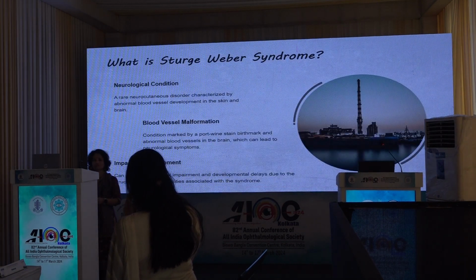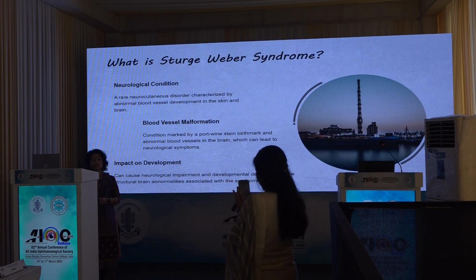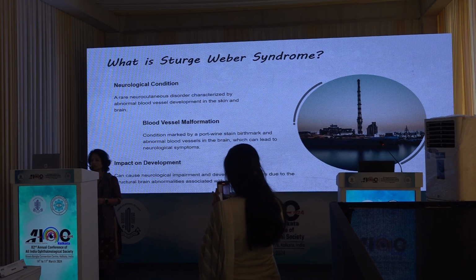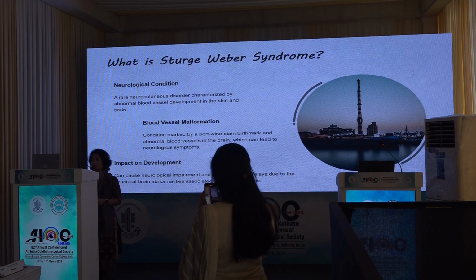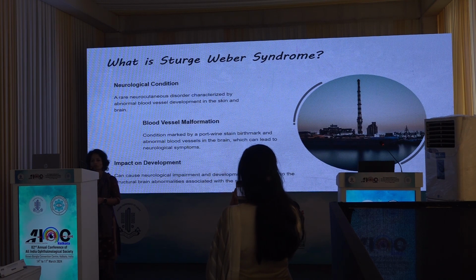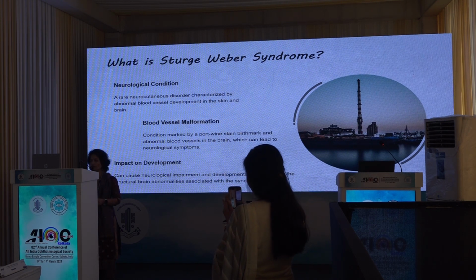So what is Sturge syndrome? It is a neurological condition, a rare neurocutaneous disorder characterized by abnormal blood vessel development in the skin and brain. It is a blood vessel malformation condition marked by a port wine stain birthmark and abnormal blood vessels in the brain, which can lead to neurological symptoms. Impact on development: it can cause neurological impairment and developmental delays due to structural brain abnormalities associated with the syndrome.